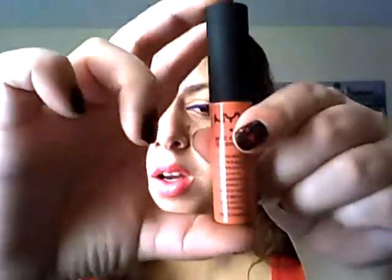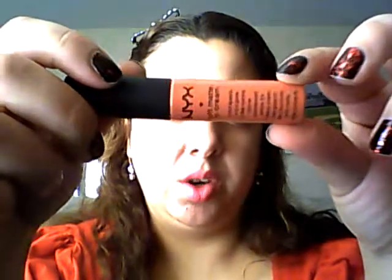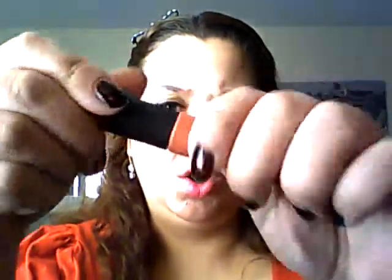Alright, so the next thing that I picked up was this soft matte lip cream from NYX. I really like these. It's pretty nice. The color is actually a lot darker than it's showing on here. It's more like a pinkish nude color. Swatch of it. I really like these lips. They're really nice and they last a long time.